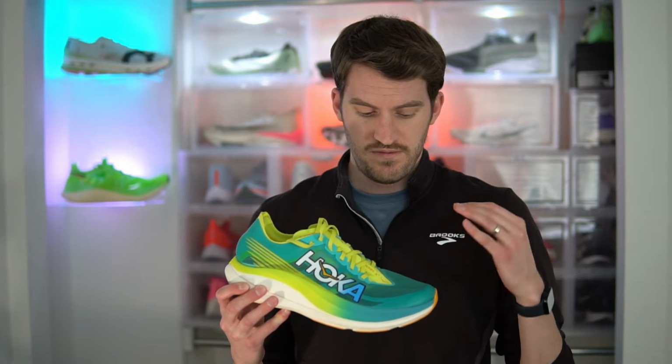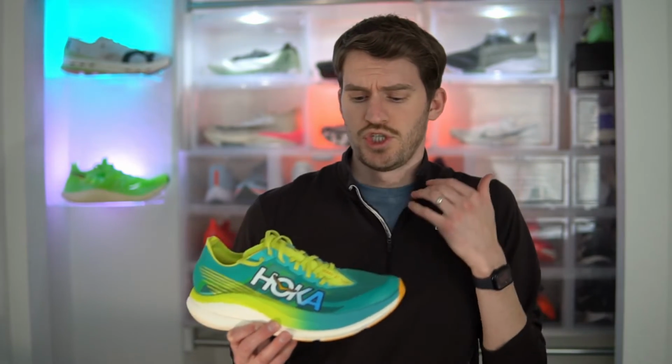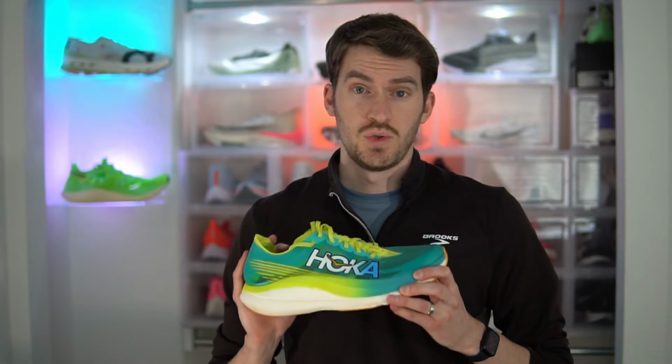Very minimal upper, kind of reminds me of the Vaporfly Next% 1 upper, but overall I actually really like this shoe. It didn't blow me out of the water like anything groundbreaking like new geometries or anything crazy like that, but I'd say it definitely caught up to the competition and is a solid shoe overall.